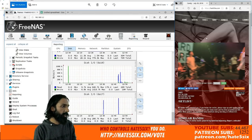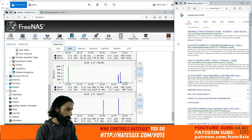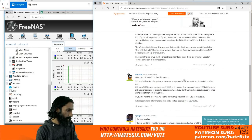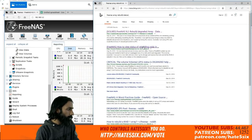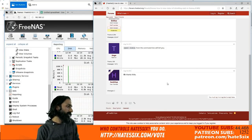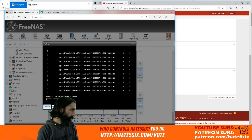Let's see. So I'm going to check FreeNAS array rebuild. I'm just going to see how other people have done this. Rebuild status. There we go. How to view status of a rebuilding RAID Z in FreeNAS. That doesn't help. I did run that. They're saying just run zpool status and that'll tell you, but it's not showing me anything.